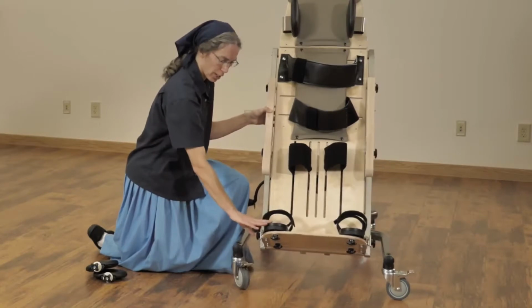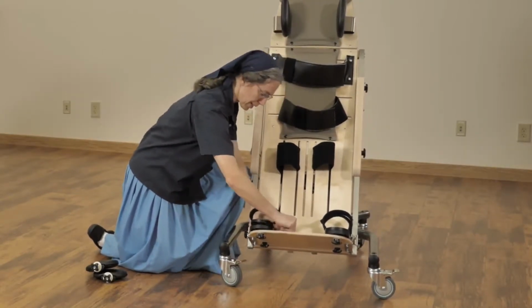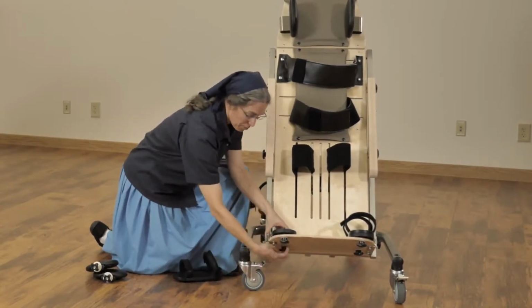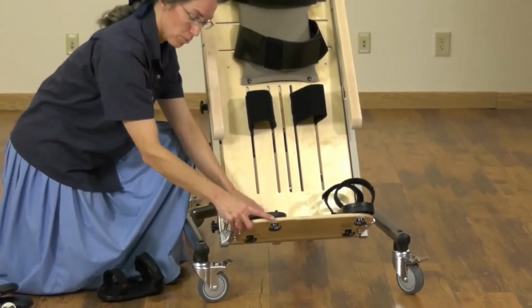Now we'll take a closer look at the sandals. The sandals are actually placed on a base, and this base can be moved forward, back, in and out, and even some rotation.